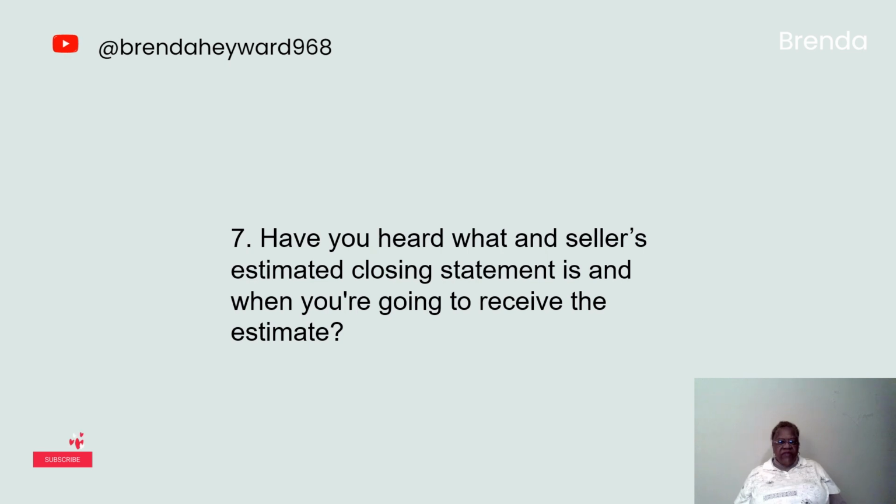Sellers, have you heard what the seller's estimated closing statement is and when you're going to receive the estimate? This statement will show you how much money you will receive after accounting for the closing costs, taxes, and other transaction fees on your home. The closing agent or title agent will generate the closing statement.